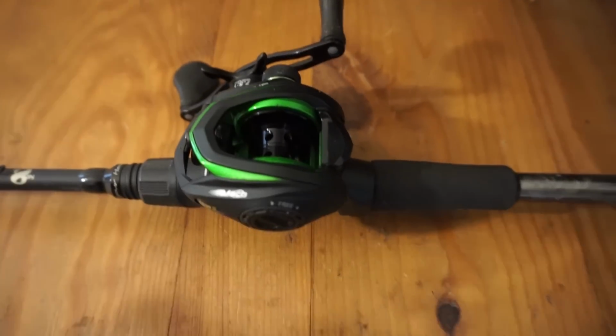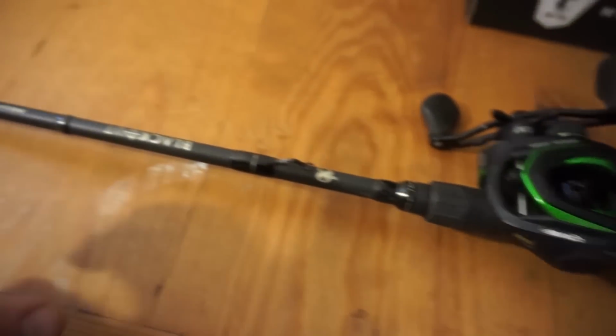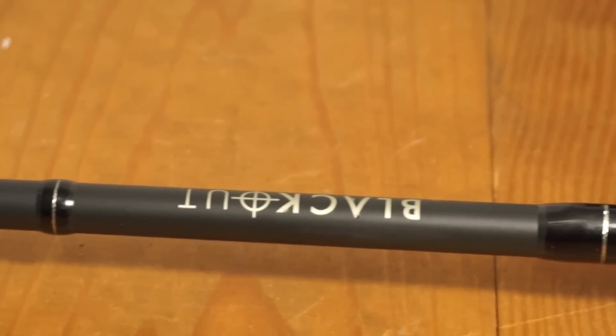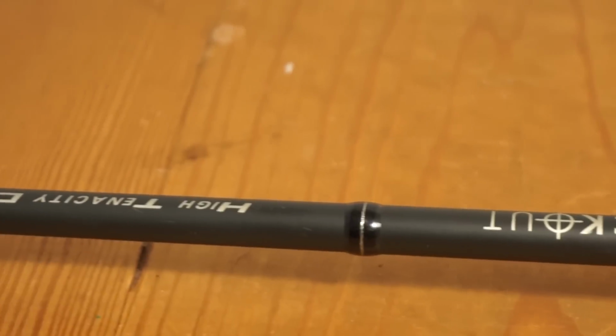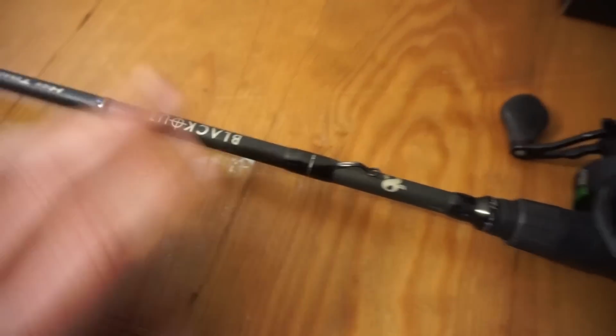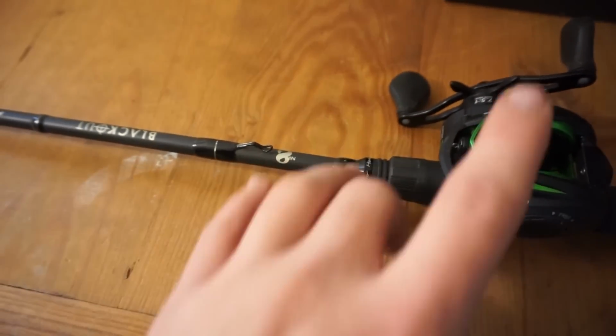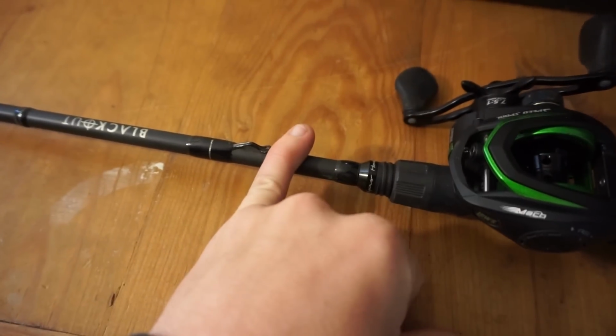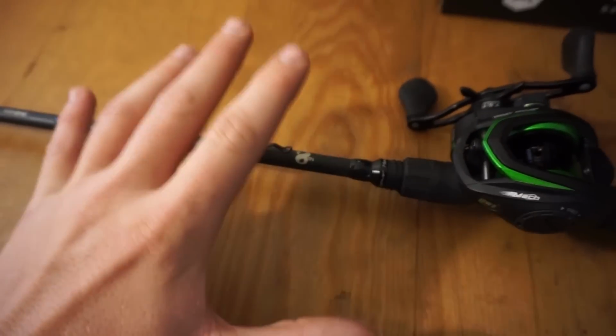But anyways, guys, this reel is paired up with another one of the Number 8 Tackle Blackout series rods. I hope I never break these rods, just because I really, really don't wanna lose them. Maybe that's why. I mean, the pair of these two, the expensive reel and the Number 8, I just don't want anything to happen to them.